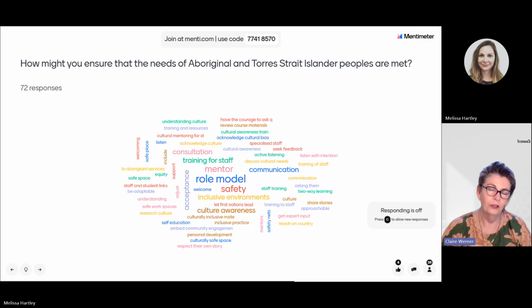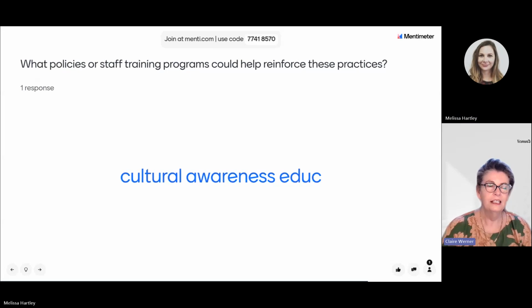So again, there's lots of those same concepts that we talked about before that are then contextualised to what we have for our Aboriginal and Torres Strait Islander people. There's some really great ones in there. Listen with intention, two-way learning, teach on country. Fabulous, fabulous. And so our last question to you, what policies or staff training programs could you put in place that might help reinforce these practices?